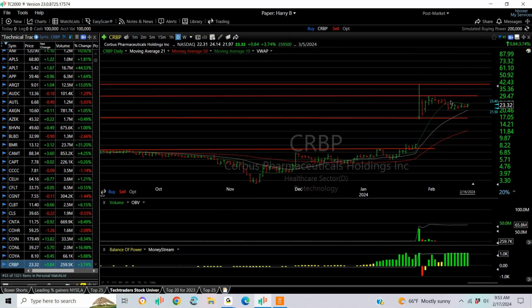CRBP exploded, now coiling. Wanted to show it to you. Big explosive move, took that one from the 7-8 range into the 40s in one day. So the coil and the pullback shouldn't be unexpected, but it's sure tight near the apex, isn't it? Watch this one for a pop. The technicals look very good.